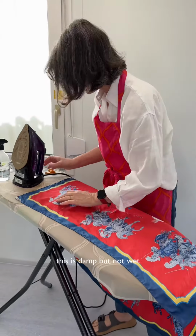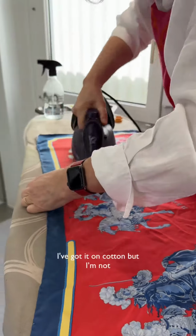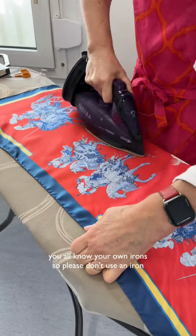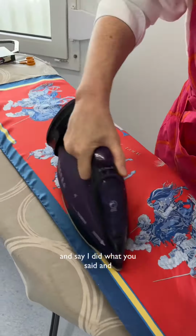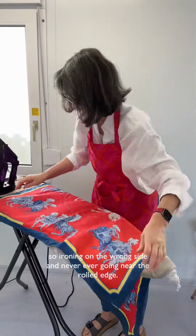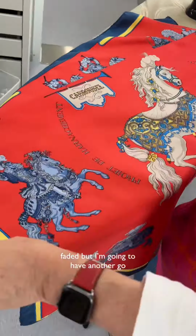This is damp but not wet, and my iron is hotter than you might imagine. I've got it on cotton, but I'm moving quite quickly, and you all know your own irons, so please don't use an iron really hot and then come back to us and say I did what you said and it failed. It's ironing on the wrong side and never ever going near the rolled edge. Found another mark. Anyway, the first mark faded, but I'm going to have another go.